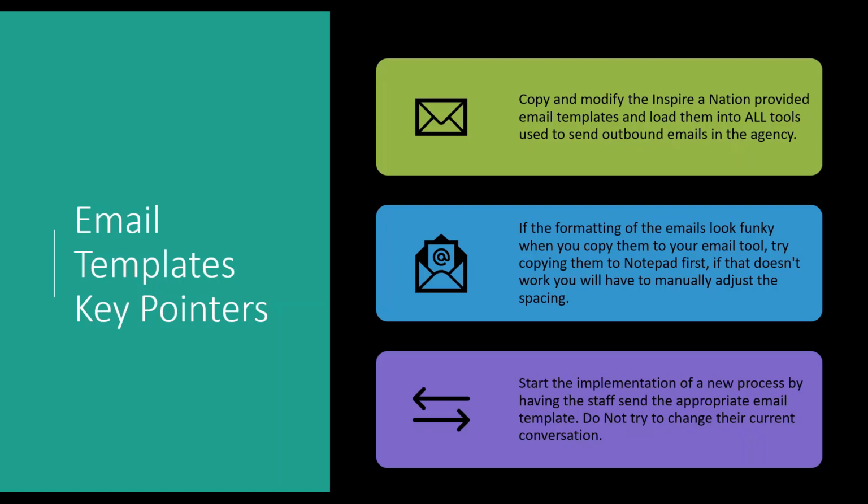But if your plan is to change their conversation and then they're just going to love the changes that you're bringing in the agency, you're fooling yourself. That's not how it works, okay? So what do you need to do? Well, if you're an Inspire Nation member, you need to copy and modify the Inspire Nation provided email templates and load them into all tools used to send outbound emails in the agency.